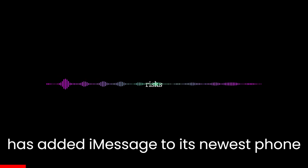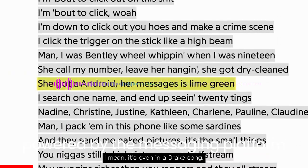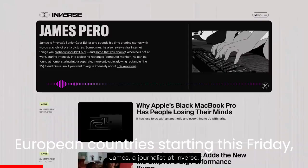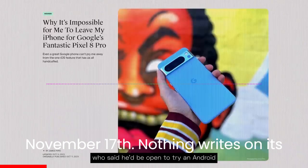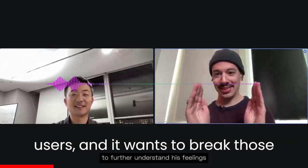The company shared it has added iMessage to its newest phone through a new Nothing Chats app powered by the messaging platform Sunbird. The feature will be available to users in North America, the EU, and other European countries starting this Friday, November 17th. Nothing writes on its page that it's doing this because messaging services are dividing phone users, and it wants to break those barriers down.